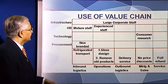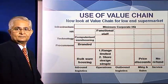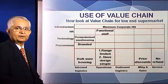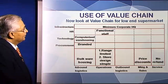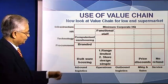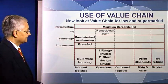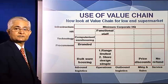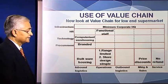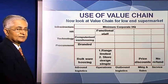Okay. Now let's look at a low-end supermarket. We are looking at the other end of the spectrum, the popular end of the spectrum, not the premium end of the spectrum. Now at the lower end of the spectrum, what are the differences? Let's come back to inbound logistics. Inbound logistics, bulk warehousing is a primary activity which is important here. It's not refrigerated transport that is important, it is bulk warehousing that is important.